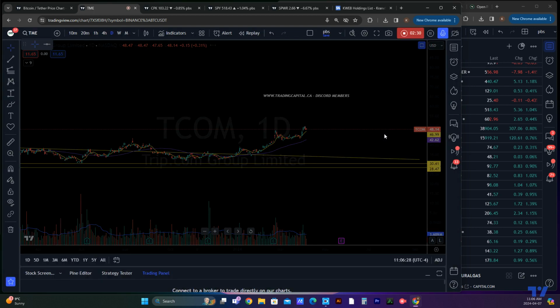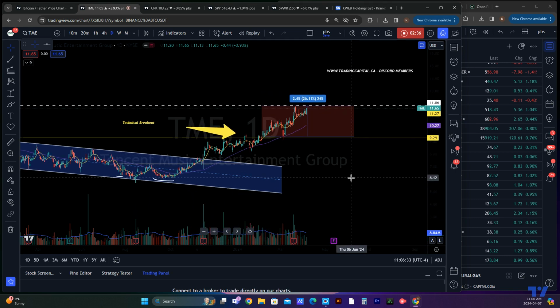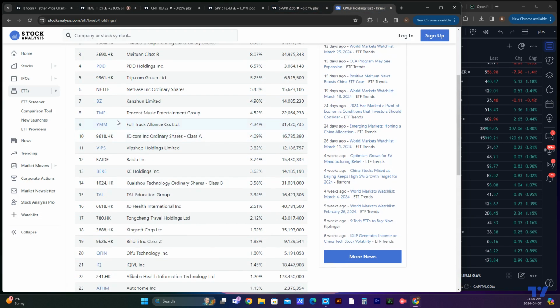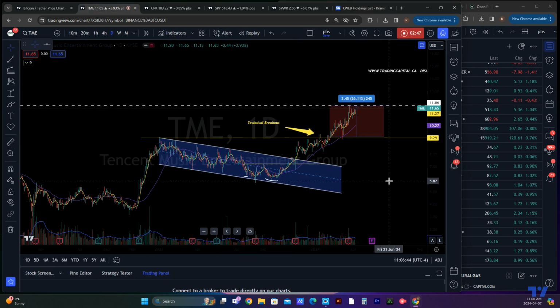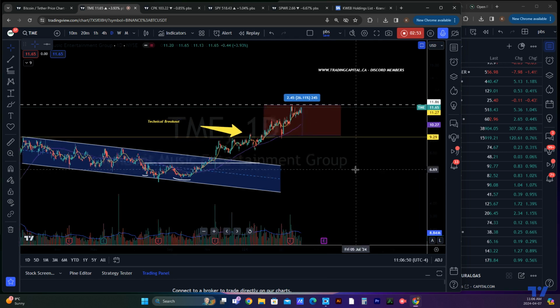Another one, obviously, Tencent Music, has had absolutely unwavering strength in comparison to the entire KWEB ETF. This ticker has a really sizable weighting in the overall ETF, 4.5%, so it's interesting to see that KWEB hasn't even broken out yet despite the relentless strength in Tencent Music. This one's certainly looking continuously strong, and if KWEB breaks out, this one could continue to press higher. It's a bit of an extended move in the near term. I typically like to buy pullbacks like you get on the 50-day moving average, but this one does look poised to continue higher.